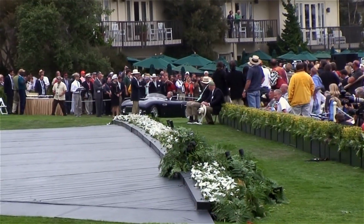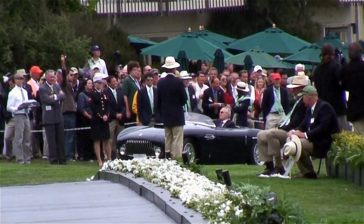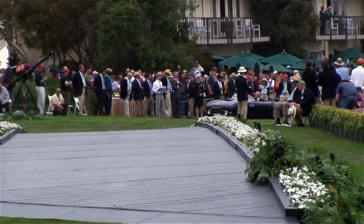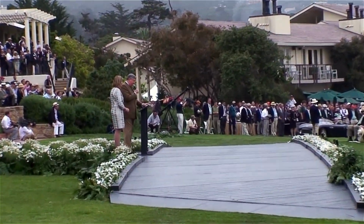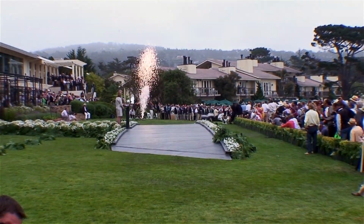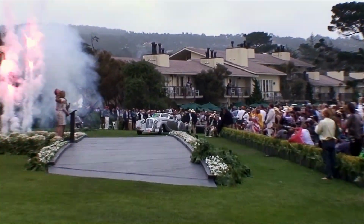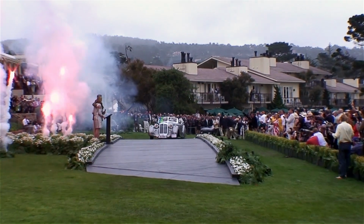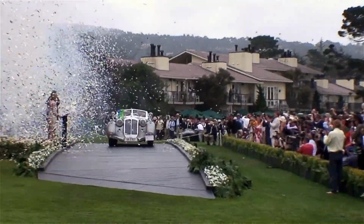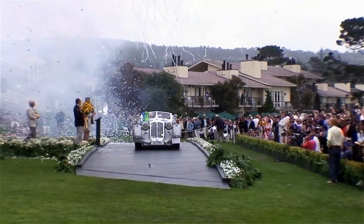First nominee is the Seata. Here is Sandra Button, chairman of the Pebble Beach Concours d'Elegance, with the other information. Bob Lee in the 1937 Horch 853. Is Bob Lee in his 1937 Horch? Yeah, you knew it was. 853. Crowd waits. Here we go. Lovely. Congratulations. Congratulations. Whoa! It's still going on. Whoa!